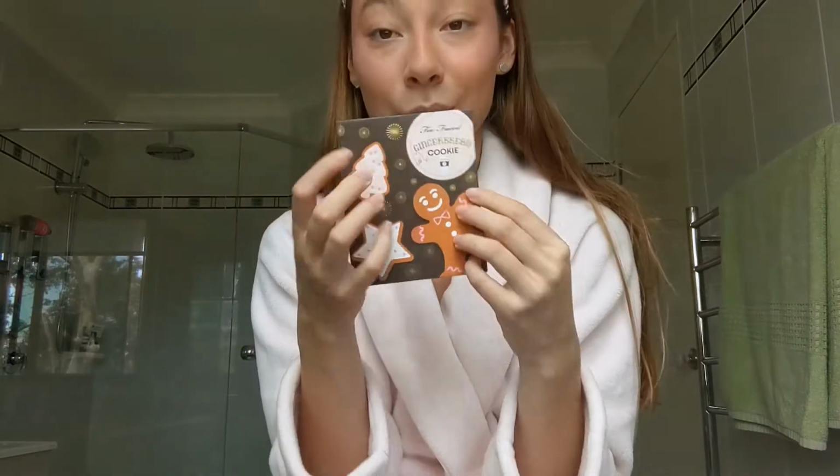It's so cute. Let's grab the palette that we're going to use for the eyes today. I'm going to be using the Too Faced Gingerbread Cookie palette, which I use all the time. Love it. I've been thinking about getting some new palettes recently, which is kind of naughty and a bit edgy for me because usually I just have one palette, and if I have one palette, I use it to death.